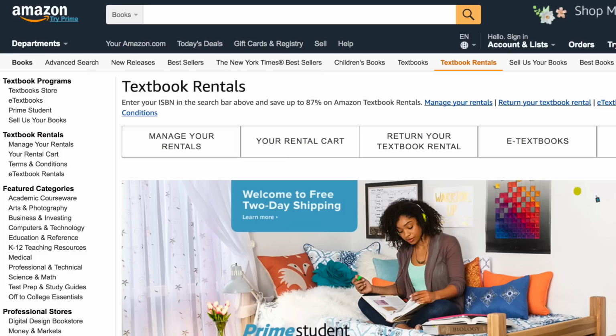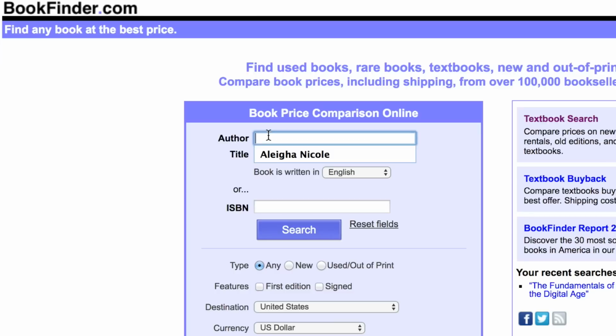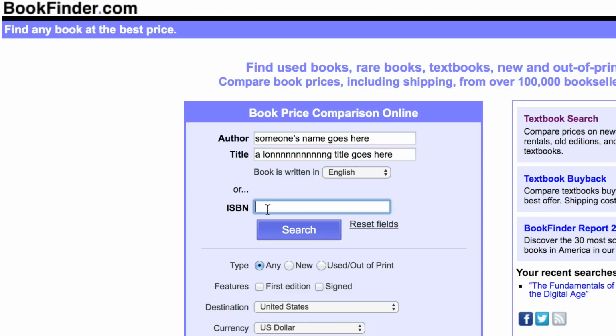You can rent books from sites like Chegg.com, Amazon, Textbooks.com, 8books, and Velour Books, and there's so many more that I can name. If you go to bookfinder.com, on their website, you can compare new, used, and rental books from all the top websites that's on the web. So that includes Chegg, Amazon, Textbooks.com, all of that.